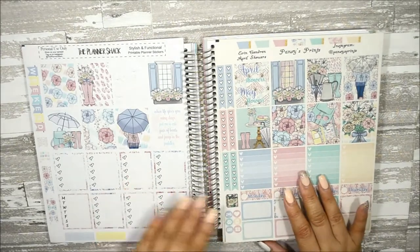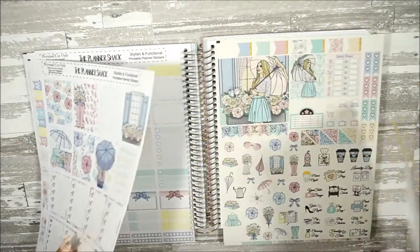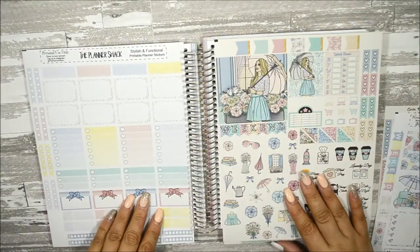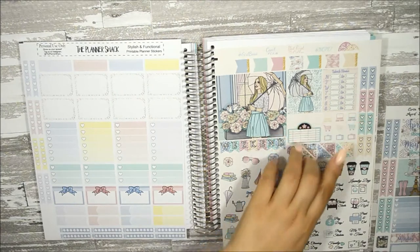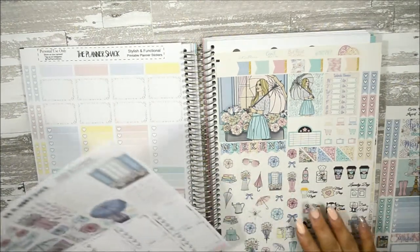As for full boxes, well, check boxes, I don't really use them. I'd rather do 3 heart check boxes or the 3 heart check flags. But for this one, I think I'm going to use these from Pansy Prints instead of these from Planner Shop.